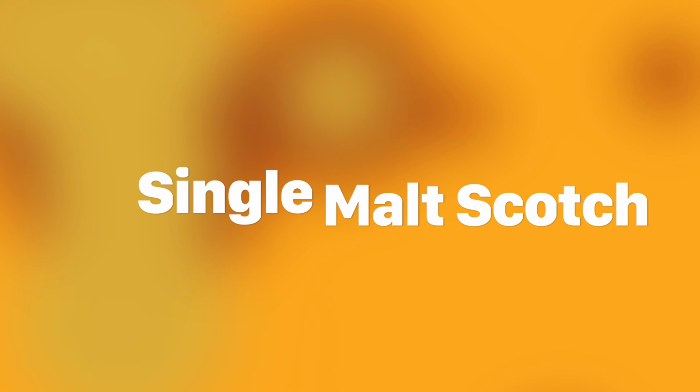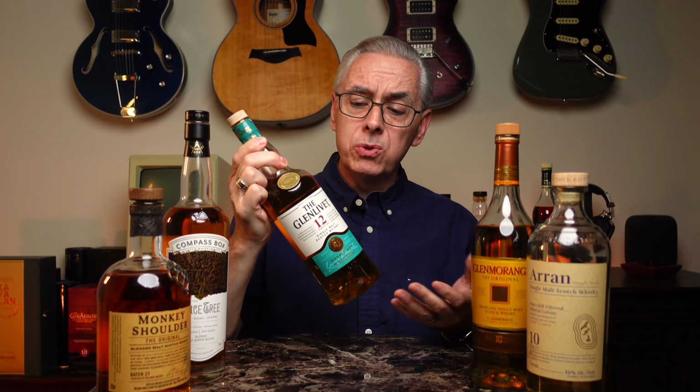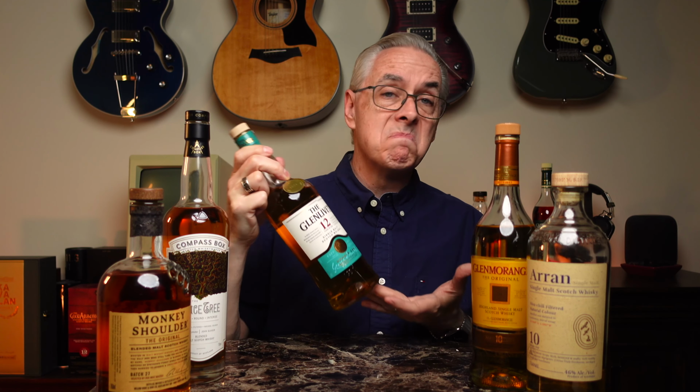Next up are the single malt Scotches. Now these aren't blends at all. They're from one distillery, single malt, and the ones I've chosen are really easy to get into, especially at the low ABV levels. Normally when I'm picking a whiskey out, I like at least 46% ABV, but that doesn't mean whiskeys are bad at lower ABV. It just means that it's a different flavor.